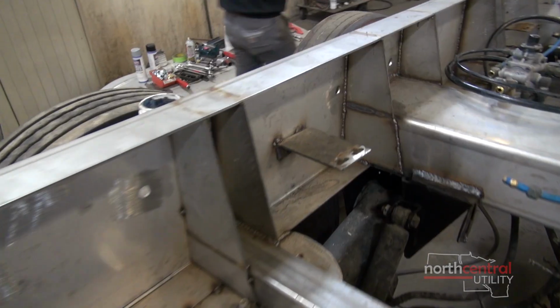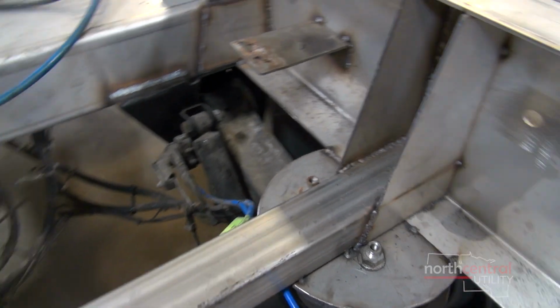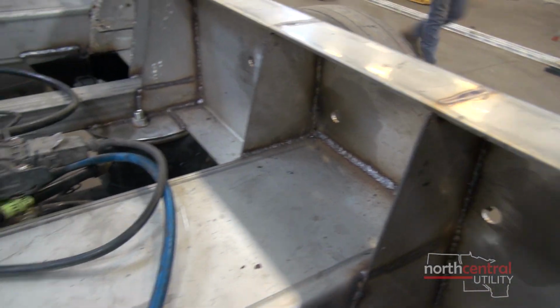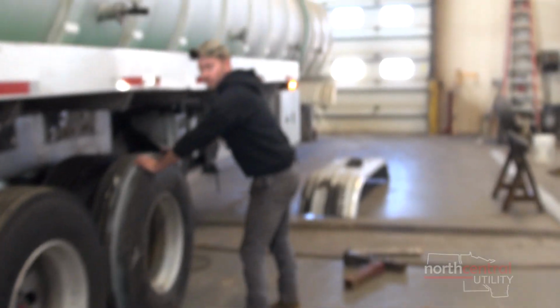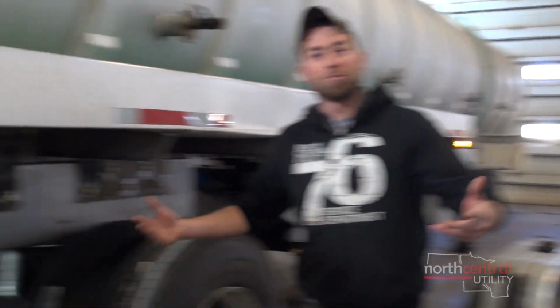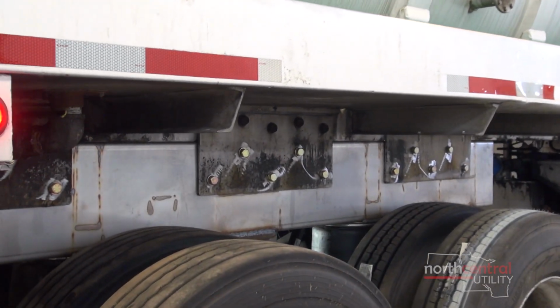So we built the box from scratch because it was actually the most economical way to repair it and do it the right way. We had our welder build a full box, and as you can see, he's already got it mounted under the trailer. He's got to finish the alignment and we'll get him back on the road. But this is just one of the things that we do that's a little bit unique at North Central to make repairs the best that we can.